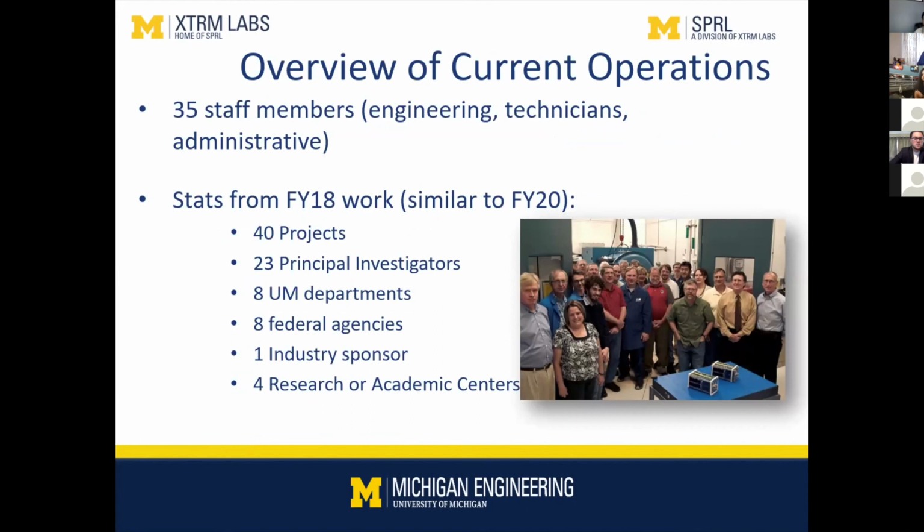To give you an idea of our current operations, besides those things, like I said, we have about 35 staff members. I don't have the current stats for FY 19 or 20, but FY 18 is pretty representative of the breadth of stuff that we've worked on. We had about 40 projects then that we were working on during that financial year, probably similar to right now. We worked with 23 different principal investigators. So a lot of times we're supporting the principal investigators. Some might be in SPRL, but a lot of them are in the various departments or other organizations that we're working with. We have supported in 2018 like 8 different departments at University of Michigan.